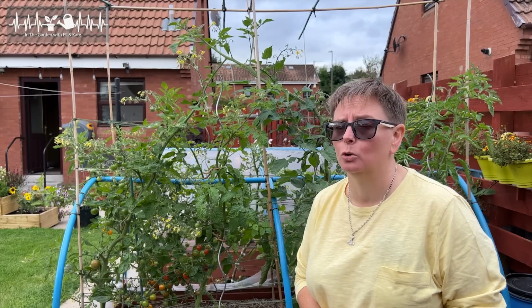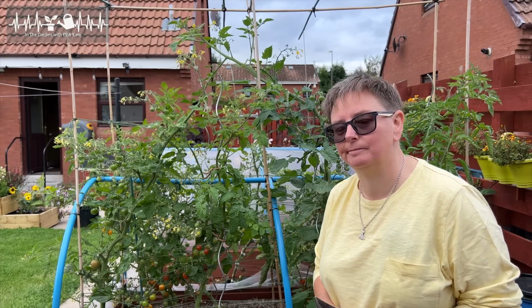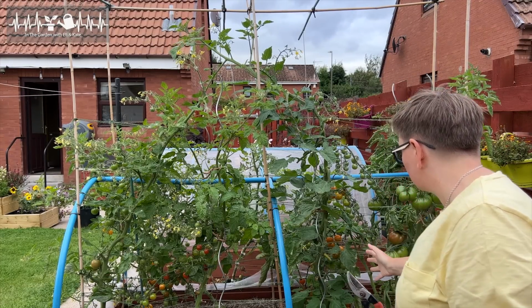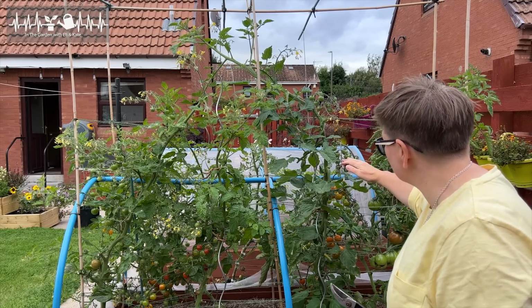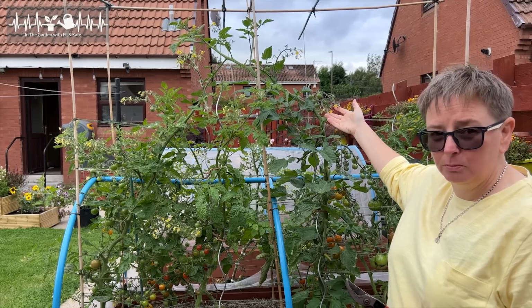Obviously, if you make a lot of green tomato chutney, you may be okay with lots of green tomatoes. I'm going to focus on getting these to ripen. So I'm going to do that out here. Now, the ones down here, these two are looking pretty far on. This one has started ripening. So I'm going to be optimistic.